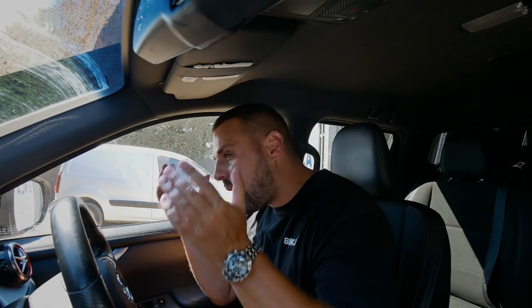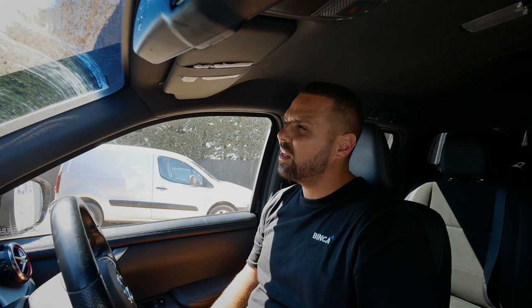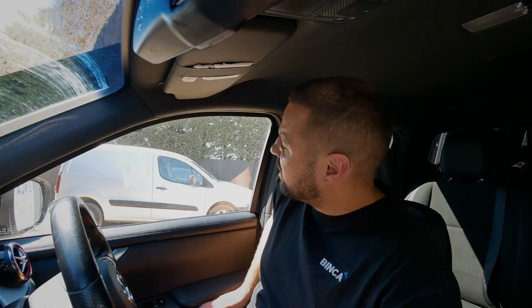This is actually the most powerful, or supposedly the most powerful truck ever made. That's an interesting fact. Surely the Americans make more powerful trucks. This is only 250 horsepower. I need to find out where I found that stat out. I'm gonna do it right now.